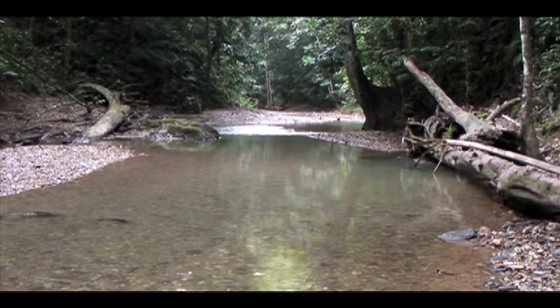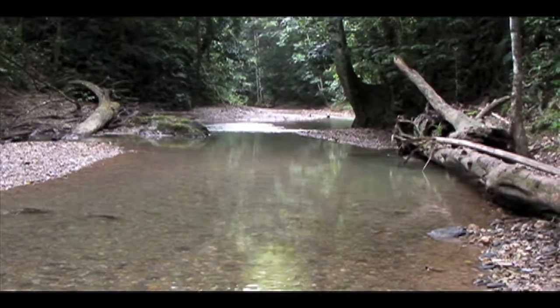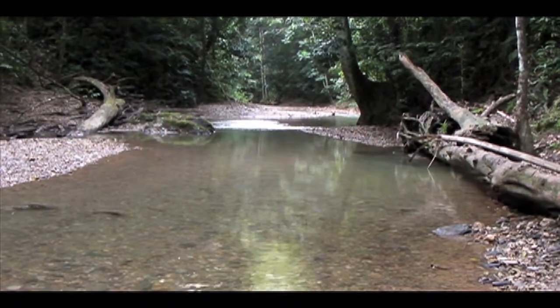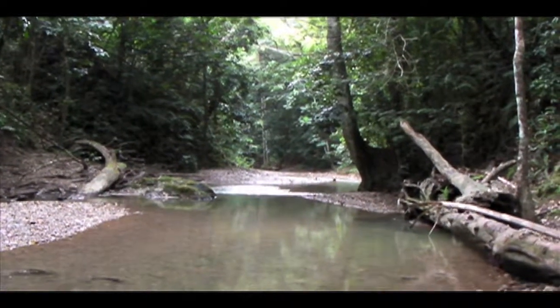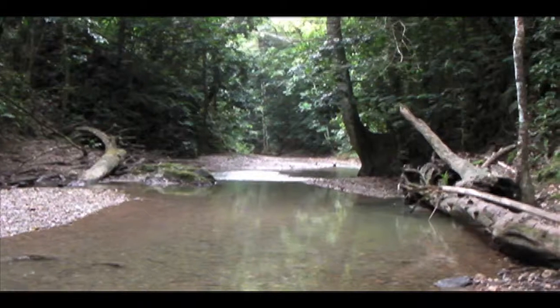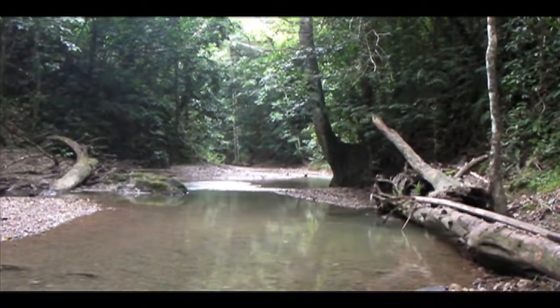When the gradient steepens, then the river breaks up into discrete pools and riffles, and there are often little waterfalls or cataracts that separate the pools. But that is not the case down here. And as I said, this is a typical high predation locality. This is relatively late in the day, so you can't see it.